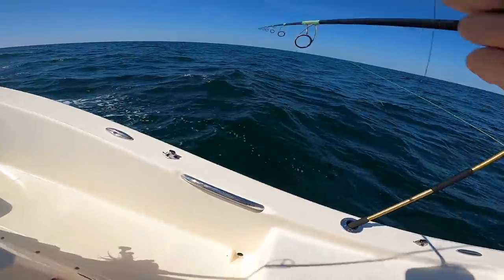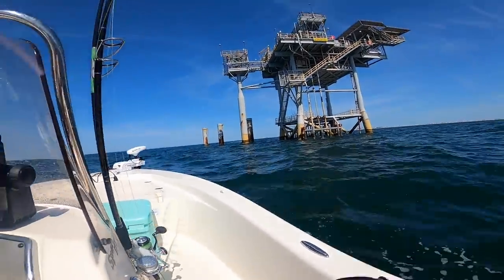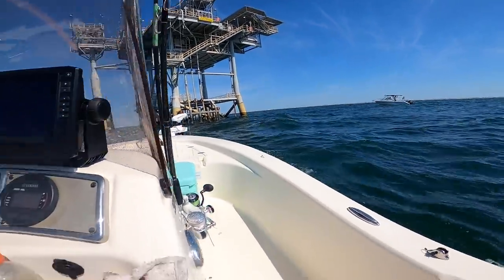Who knows? Wire right here is what I need. I can use the trolling motor from the back of the boat, steer me where I want to, and hit the anchor without ever getting up.